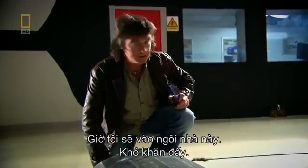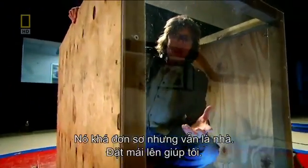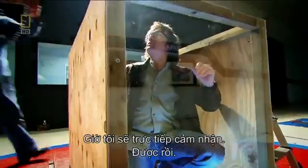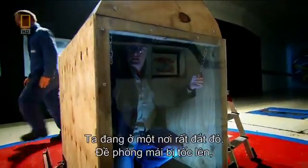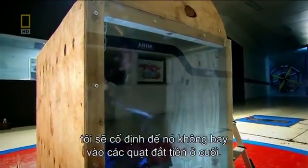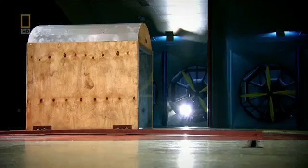I've got to get in the small building. Tricky. Okay, I'm in. It's basic, but it's home. Right, I need my roof now, please, and I can find out just how it feels. Ah, yes, one important feature. This is quite an expensive facility we're in, so just in case it does lift the roof off, I'm chaining it in place so it can't fly through the expensive fans at the end of the wind tunnel. Right, one of those. All done.